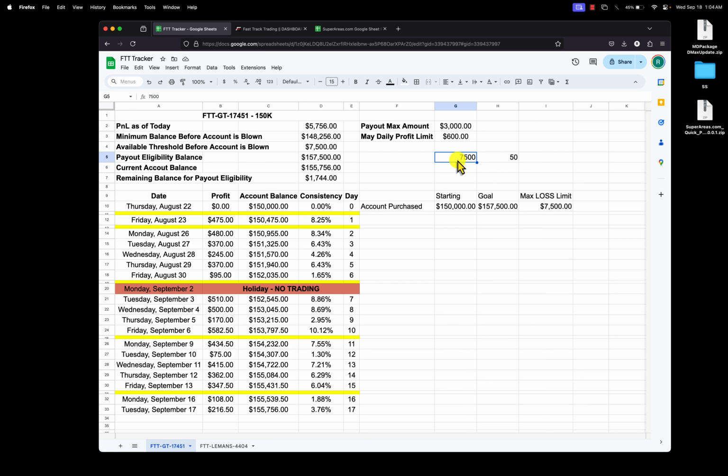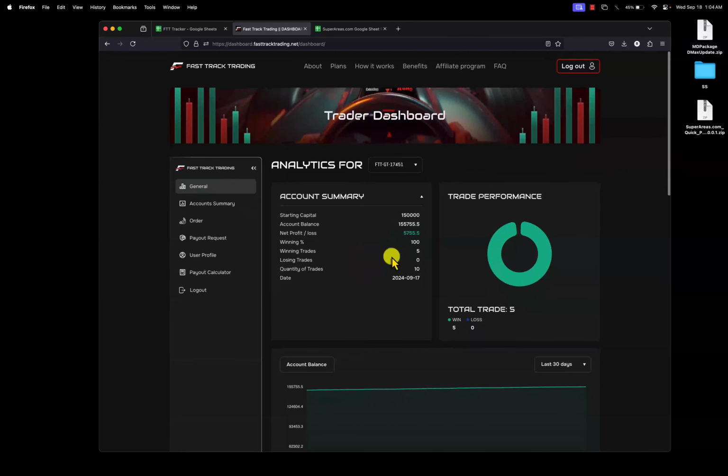And I have a daily loss limit. If I lose $800, I'm shutting it off. So out of 7,500, if I have negative days, so far there hasn't been any negative day in my case. If there were, I managed to recover the losses and get to the finish line in positive. I have 100% winning days, winning trades, and losing trades is 0.